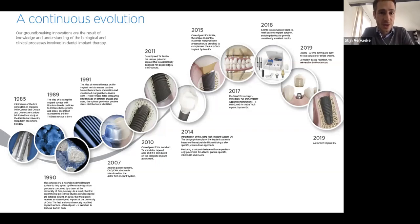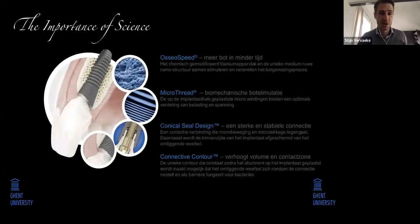So this is the story of the AstraTech implant system. You see a lot of evolution that occurred during the years. But what is very nice to see is that the key features of the implant system are still the same. We still have the same surface, the OsseoSpeed surface. We have a conical connection, we have a platform shift, and we have micro threads. And those key features are still present in the implant today.